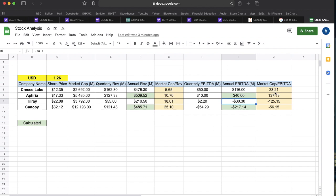And then in the EBITDA situation, like we talked about, they have a negative EBITDA ratio. Now you will see in Q4, it did come in at positive 2.2 million in EBITDA. So if we were to extrapolate based on just Q4 and multiply that number by 4 quarters, you can see that they'd be trading at a market cap to EBITDA ratio of 431. That actually works out to being 18.6 times more expensive than Cresco Labs on a market cap to EBITDA basis. So we'll flip that back again just to keep things consistent.